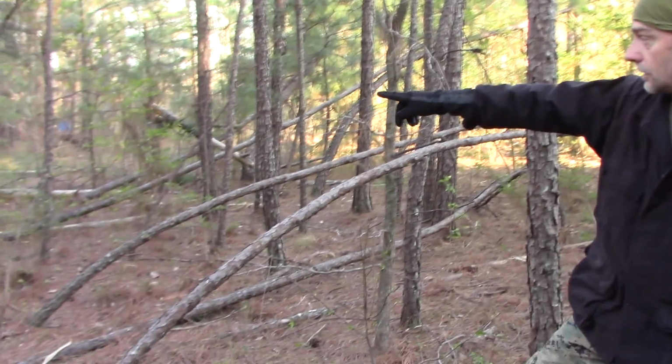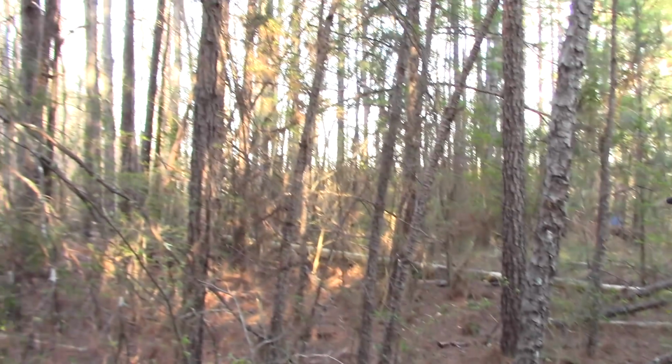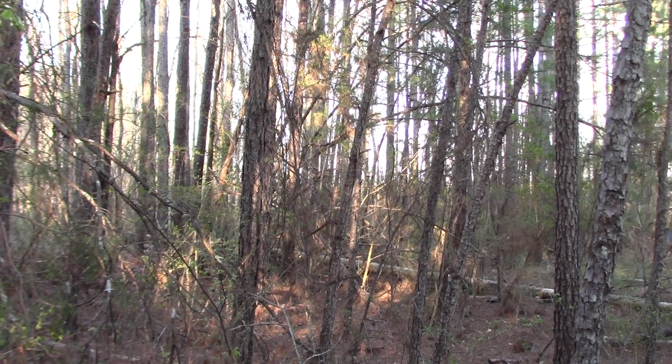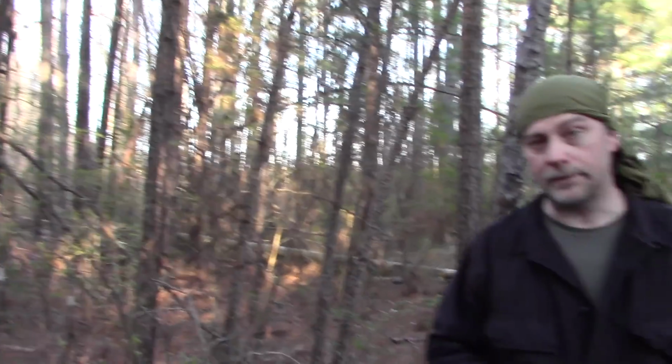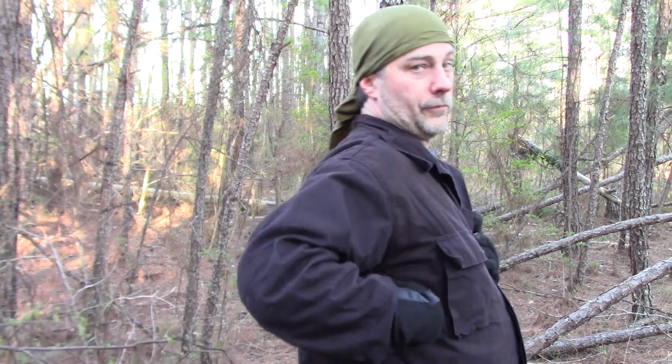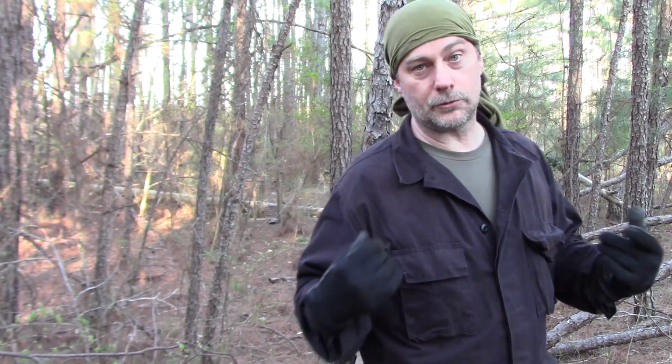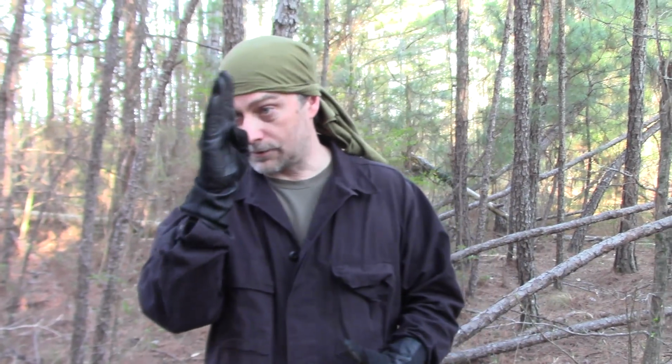Now, as a matter of fact, see that tree right over there? That tree is about 1 foot off the ground. If you could find 2 of those and lay in between them, you're not more than 1 foot tall. So you could lay in between those trees, and it could be a safe thing, because it would have to hit you dead center right between the trees to get you. So this is all just stuff to think about.